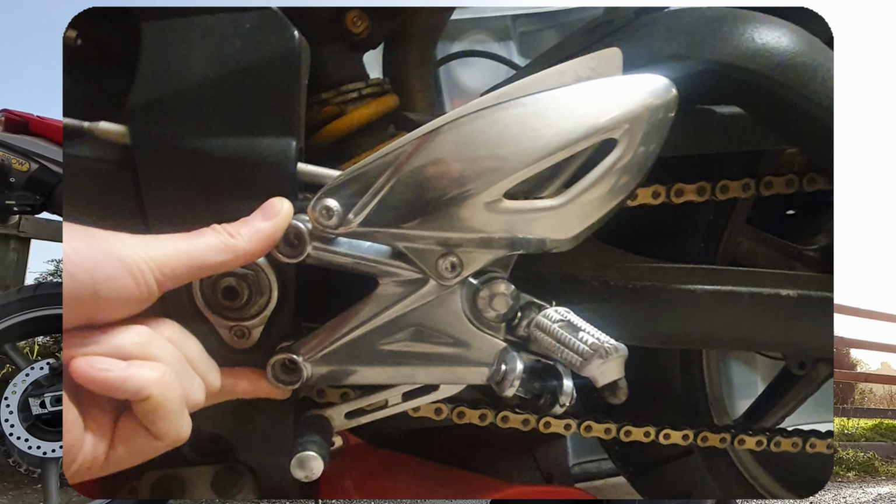again wouldn't be necessarily a problem if you were taking this bike to the track. In fact, if you're taking a bike like this to the track and you can get one with fully adjustable suspension, absolutely do it, because you're going to want it, you're going to need it. But for a street bike, it was like riding a rock.